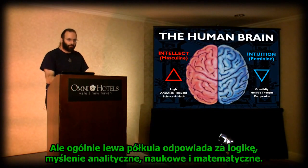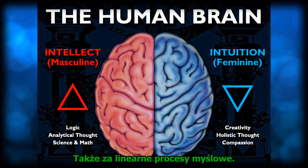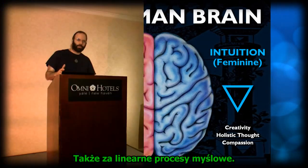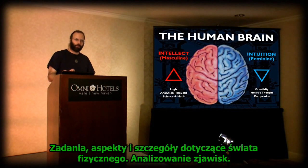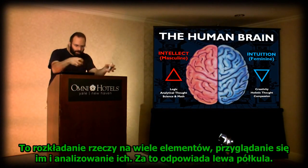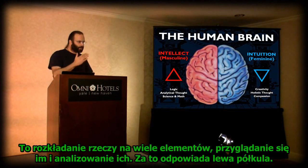But in general, the left hemisphere of the brain is what governs logic, analytical thought, and scientific and mathematical thinking, and also linear thought processes, okay? Physical world tasks and details, being able to break things down and analyze them, all right? So this is taking things apart, breaking them down into smaller components, and analyzing the pieces. That's what the left brain does.